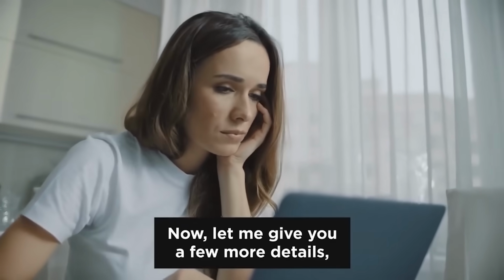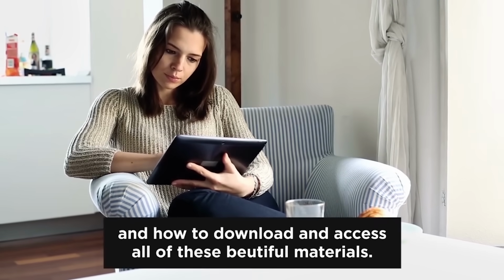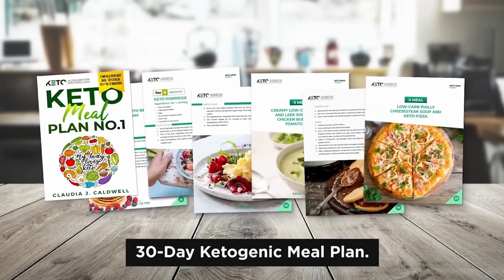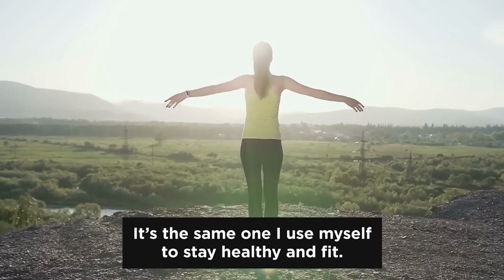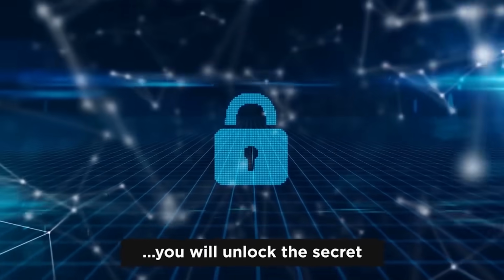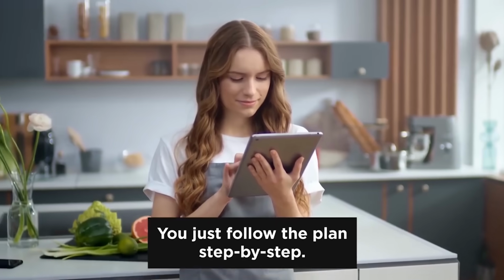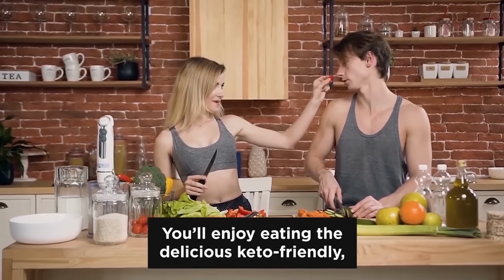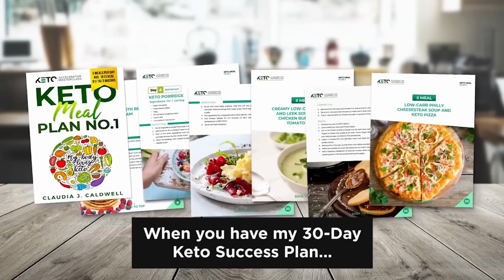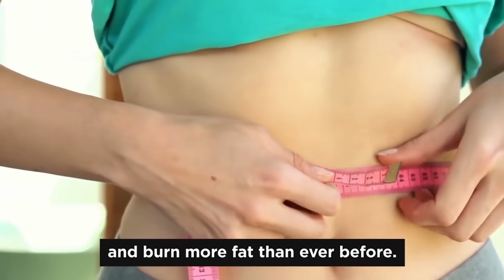Now, let me give you a few more details, like what you'll receive with this Keto Kickstart package, and how to download and access all of these beautiful materials. The first thing you'll be receiving is a foolproof, science-based 30-day ketogenic meal plan. It's even one doctors can recommend. It's the same one I use myself to stay healthy and fit. With this plan as your guide, you will unlock the secret to losing at least 1 pound of body fat every 72 hours. You just follow the plan step by step. You'll enjoy delicious, keto-friendly, satisfying foods and filling meals in your daily routine. When you have my 30-day keto success plan, you literally can't do anything wrong. You will reach ketosis faster and burn more fat than ever before.